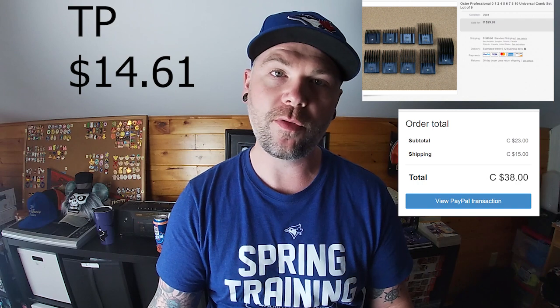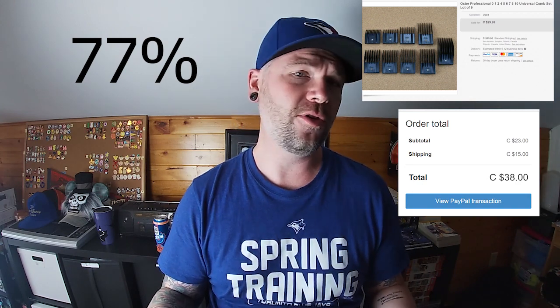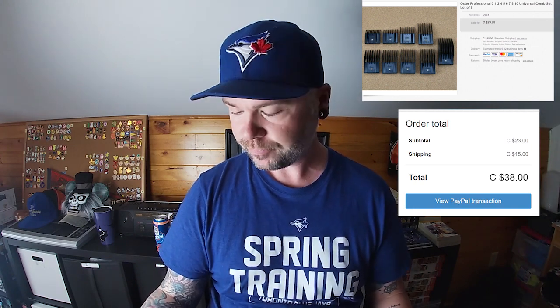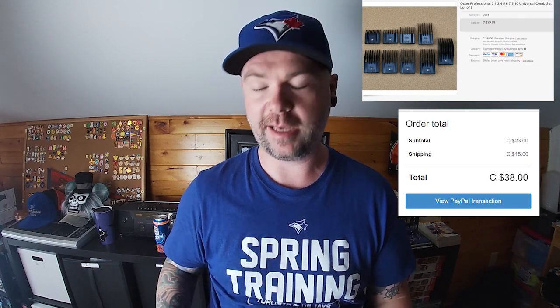Total profit on this one was $14.61. It was a 77% return. It sold pretty quick, I think maybe a week and a half. I wasn't sure it was going to sell at all, missing the one piece. I was considering piecing it out. I see lots of people will sell just like one clip. It did sell, much easier to sell all together, much faster. Very happy with this one. I would buy something like this again.